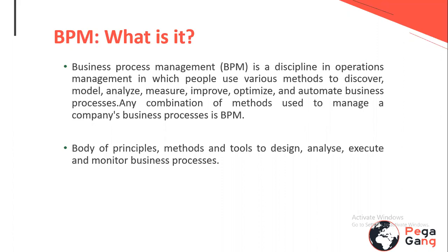And of course, the combination depends upon your requirement. What are you trying to do? Are you trying to automate your process? Or are you just trying to measure it? I mean, are you looking at the reports of it? Or are you trying to improve it? What is your purpose? Depending upon that, I'll be able to deal with my BPM tool. But the overall point of BPM is you will be able to manage your business transactions together.